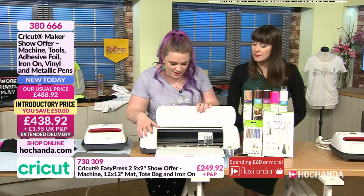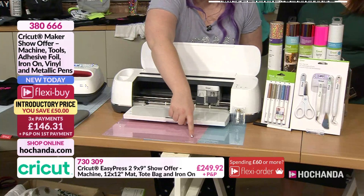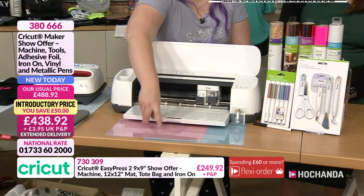So you are getting your two blades, your fine point blade, which is the one I've just used to cut vinyl. Right. You're also getting your rotary blade, which is the one we use to cut fabric. You're getting your two sticky mats to help hold your materials as we put them through the machine. Which one's for which? So your pink one is for fabric. Oh, it says on there. And your blue one is your light grip. Right. So that's for paper and iron-on. Okay. Those kind of things. And just look how beautiful it is.